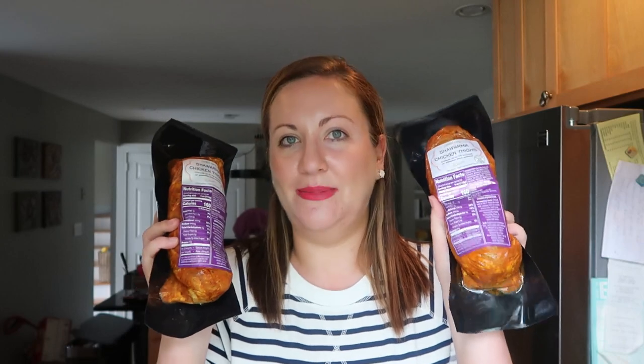Shawarma chicken is a Middle Eastern marinade. It is so flavorful. It tastes amazing on the grill. So I try and buy a lot of it in the summer because even though it's delicious if you cook it on the stove, it is extra tasty when you cook it outside on the grill. So I got two of them and I'm definitely gonna be getting more throughout the summer.